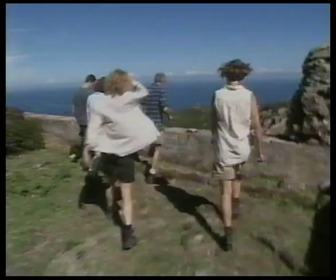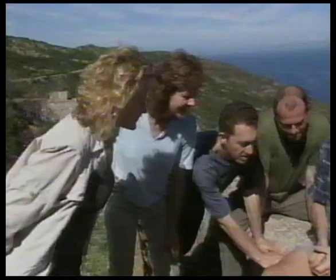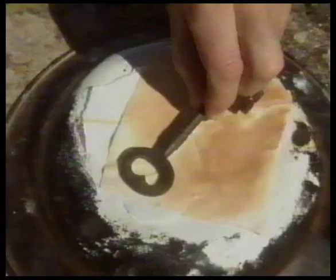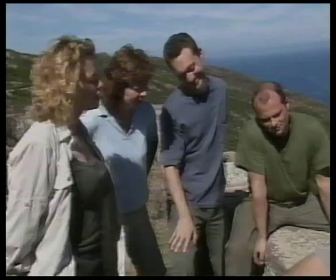An hour or so later, the moment of truth for our photographic paper. Well, it's gone dark. What do we reckon? Do you think we're going to have an image? It's not very dark. Well, let's see. No, look, you can see the key, yeah. I'm pleased with that. The electrolysis worked, the process worked, theory worked.